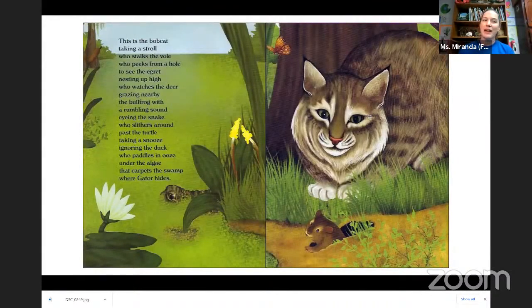This is the bobcat taking a stroll, who stalks the vole, who peeks from a hole to see the egret nesting up high, who watches the deer grazing nearby, the bullfrog with a rumbling sound, eyeing the snake who slithers around, past the turtle taking a snooze, ignoring the duck who paddles in ooze under the algae that carpets the swamp where gator hides.